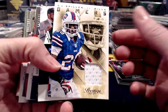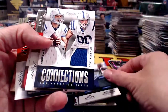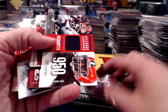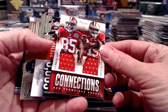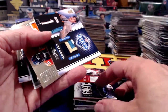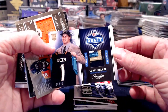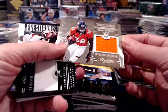Our other materials hits: C.J. Spiller for the Bills. For the Jets, the D. Milliner and Sheldon Richardson. For the Colts, the Coby Fleener and Andrew Luck. For the Browns, Trent Richardson. The Niners with Vernon Davis and Michael Crabtree. Andy Dalton for the Bengals. Another Jag with the Luke Joeckel, or however you say his name, with a really nice piece of fabric on that. I like that one a lot.